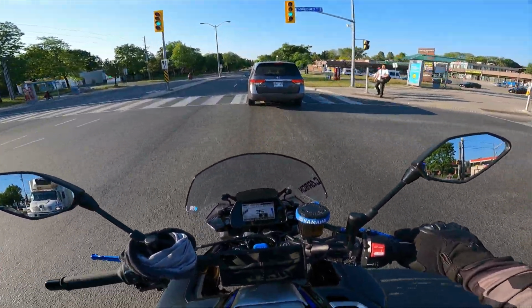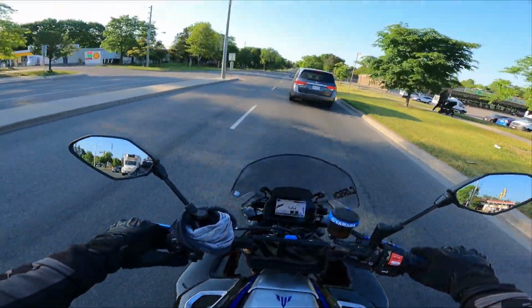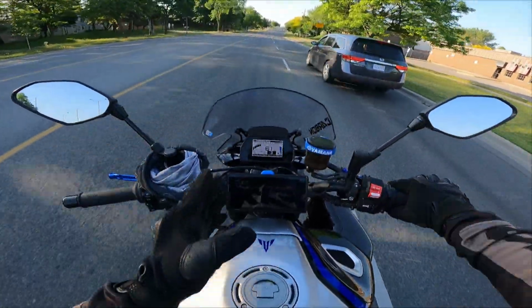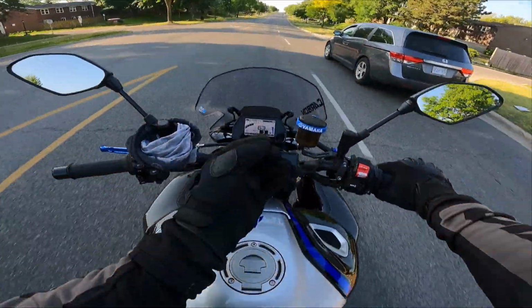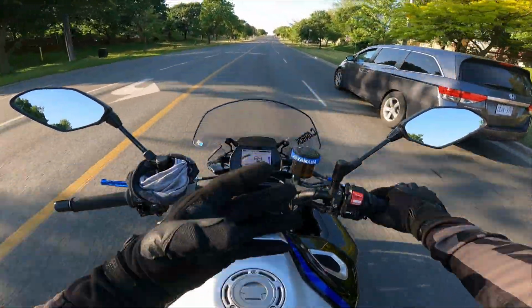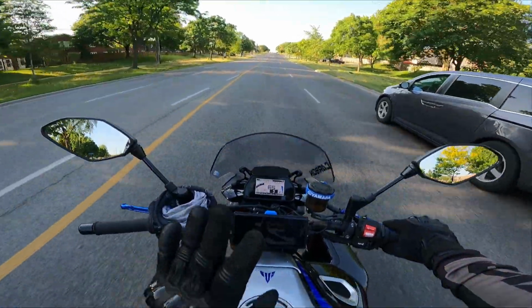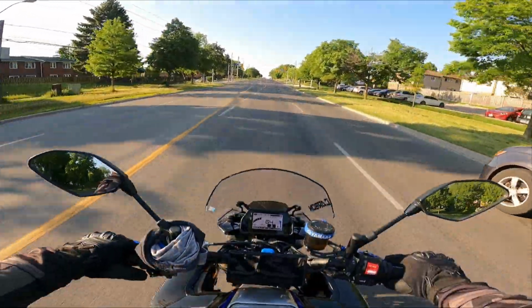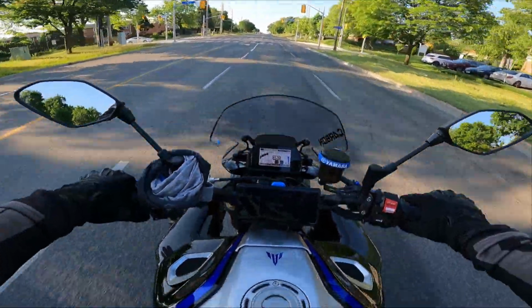So he's going way too fast for an intersection, silly boy. But yeah, every time you get up to that kind of speed, you get the advisory light telling you, hey, you're still in break-in procedure, and your dash does illuminate red. So like I said, it's more of an advisory light.